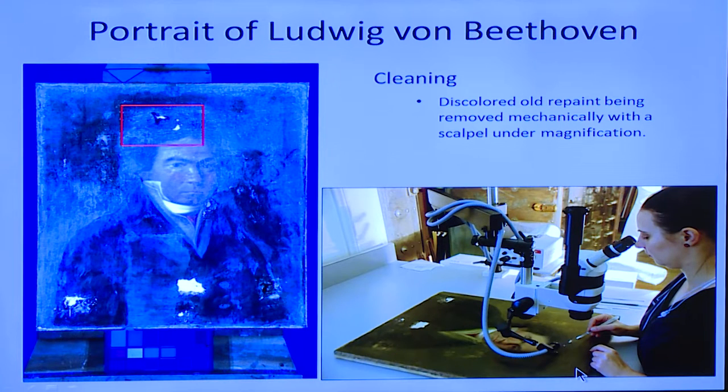The old fills and repaint in the hair were reduced mechanically with a scalpel, also under magnification. What I found was that a significant portion of the original undamaged paint was covered with this fill material. The reason for this was the mended damage created an indentation on the surface, and the fill was an attempt to level the surface. Without reversing the lining, this old mend cannot be made flat, and that is not something that is appropriate at this time, as the lining is in good shape.